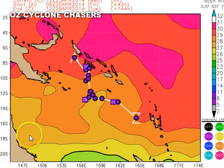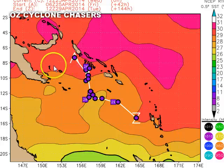For those interested in the Coral Sea system, once again, we see that the system should remain in this area between the Solomons and PNG. Models vary how far west it actually gets, whether it can get out here to the eastern tip of PNG or whether it just stays out here close to the Solomons. This is a worst case scenario for the Solomons, where it just remains in the same area for the next few days before finally on the 28th and 29th of April starts to push away from those islands, pushing in a south to then southeast direction.